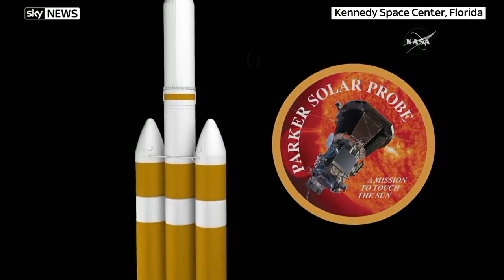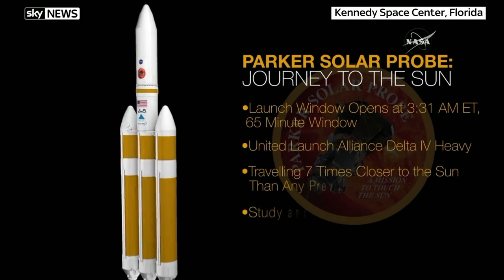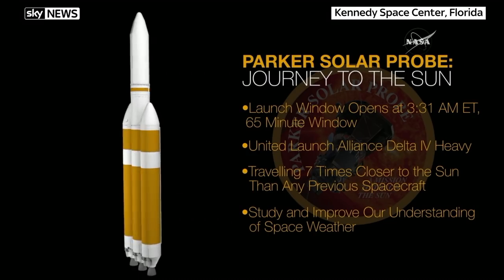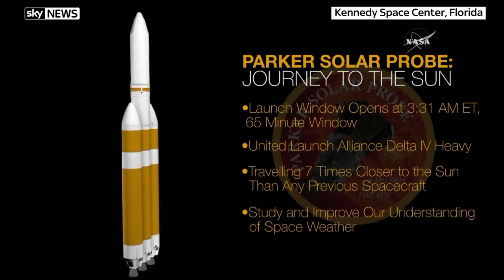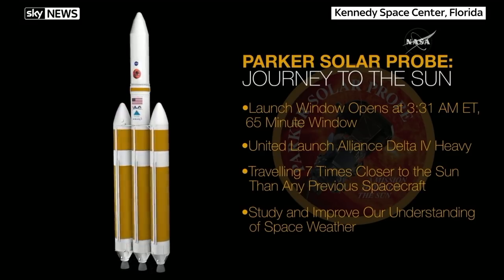Parker will take off on a United Launch Alliance Delta IV Heavy rocket, speeding up to 430,000 miles per hour in orbit. That's fast enough to get from Philadelphia to Washington, D.C. in just 1 second. It will travel 7 times closer to the sun than any spacecraft before. Parker will help us understand how the sun affects weather in space. And that space weather is important.